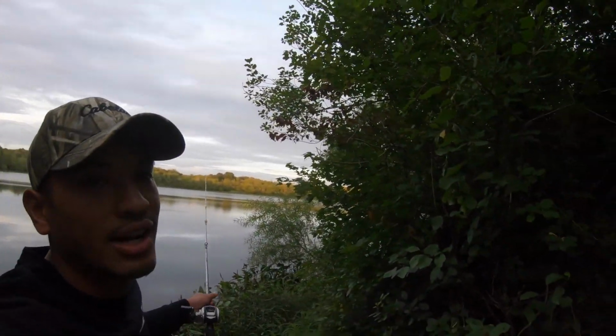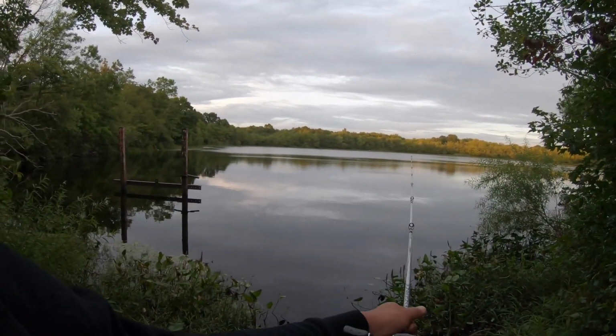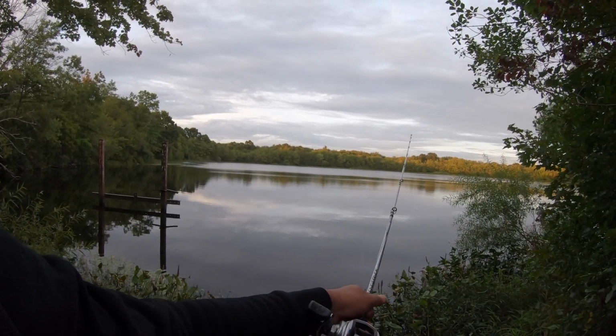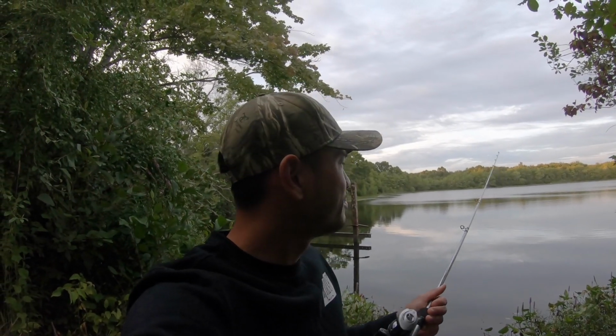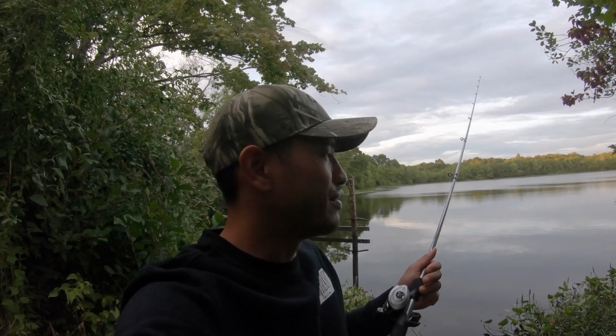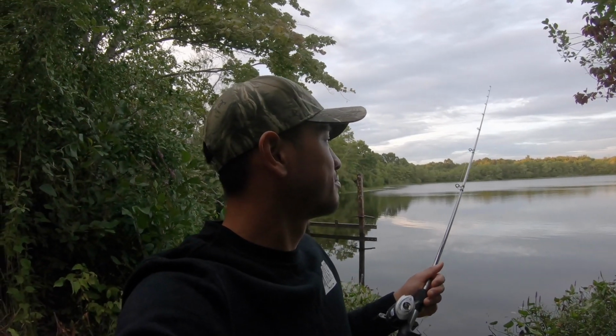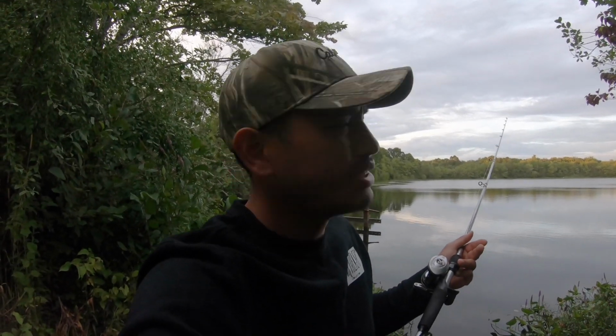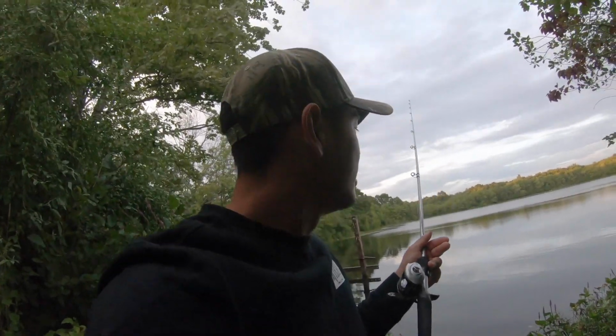All right, guys, that was my last cast. Just casted it out to the right, maybe 1 o'clock from this view, right where my rod is pointing. No luck except for that one small bass. Did that count, guys? Let me know down in the comments if that counts as a fish, because it was on shore, so I think it should count a little bit, at least half a point.